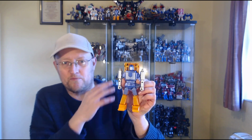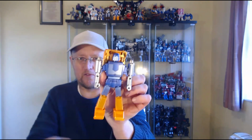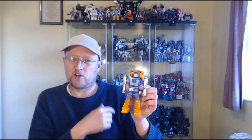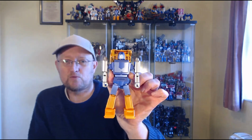Right, now, obviously, when the pictures went up of this thing, I was looking at it and I thought, that doesn't look right. Those arms don't look right. Those sort of tapered arms, they don't look right. The shoulders don't look right. But then when you look at the G1 aesthetic, the Fluoro Deary design of Huffer for the G1 cartoon, that's what this is.